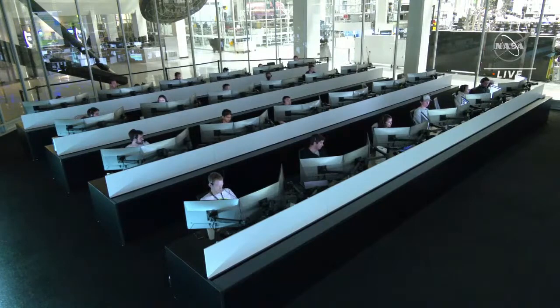Again, 6:18 a.m. Central Time, the target for the undock command being sent. It's a 5-minute sequence to get us to physical separation 5 minutes later. That's happening.